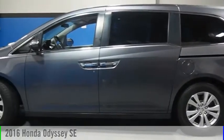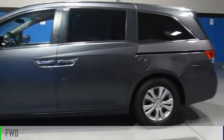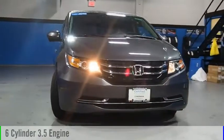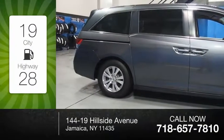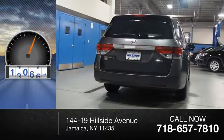Take a ride in the 2016 Odyssey. This vehicle is powered by a front-wheel drive, 6-cylinder, 3.5-liter engine, and comes with a 6-speed automatic transmission. Great fuel efficiency saves you money by requiring fewer trips to the gas station. This vehicle has less than 20,000 miles.